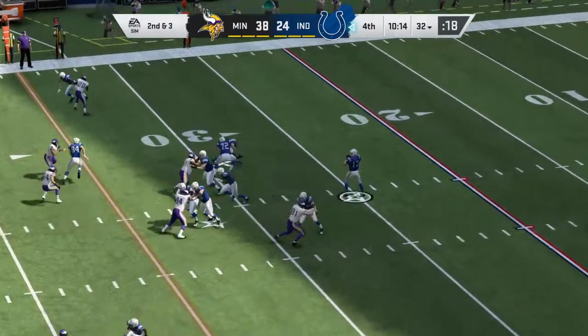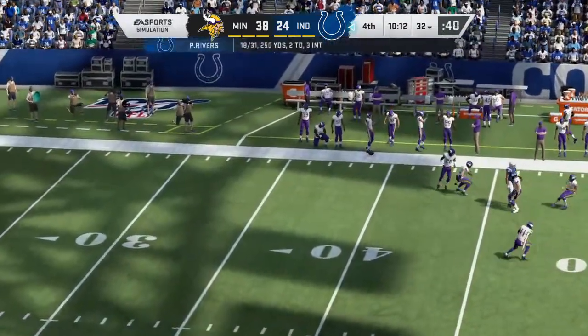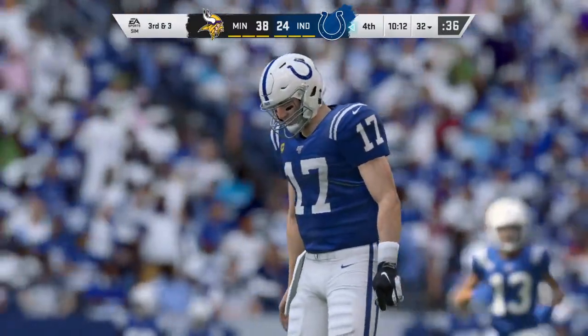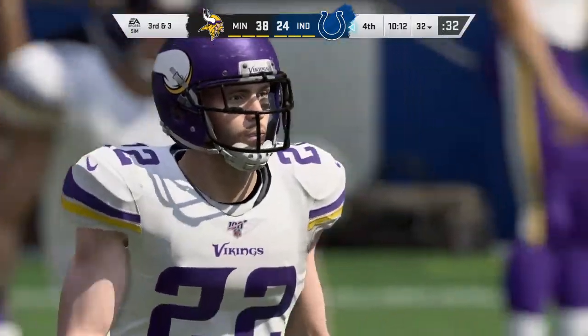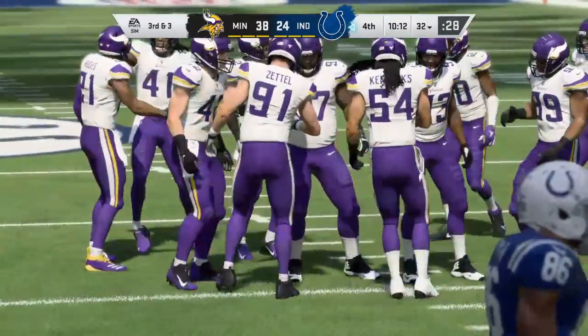No doubt. To throw again on second down. Rivers. And his throw is incomplete. I think he's a little trigger happy right there, and it turned into an ill-advised throw into their zone. Well, we know he has confidence. He'll throw it any place, anytime, anywhere. That time it fell incomplete.